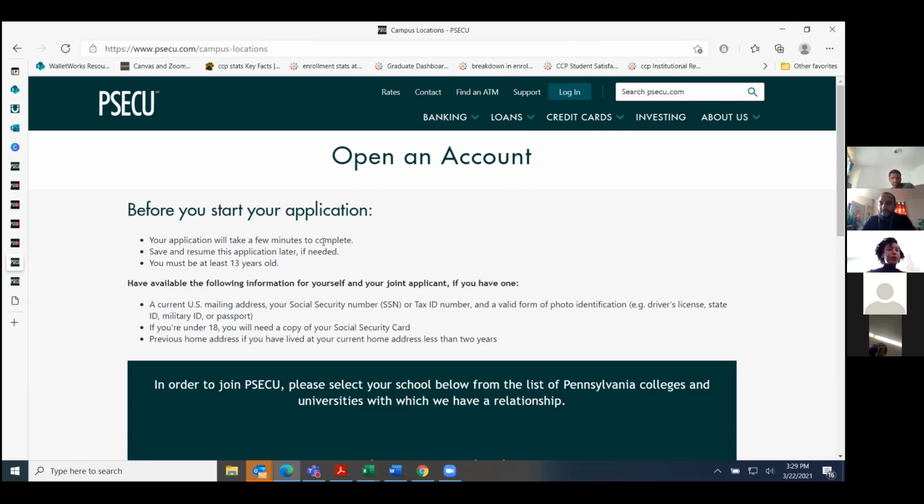PSECU automatically gives you both. Some institutions give you one or the other, and there's different reasons for both. But something that you might want to be aware of is that a checking account is meant to be used for your day-to-day transactions. But a savings account is usually where people store their money, like the name, right, save. But it's usually because the interest rate is a little bit higher.